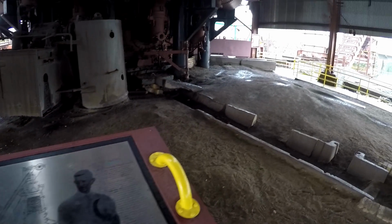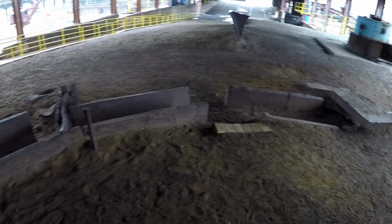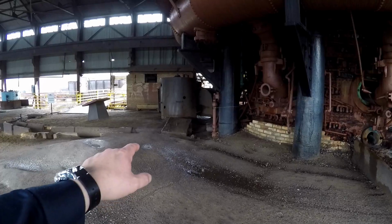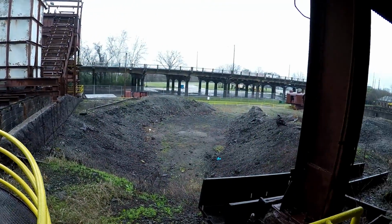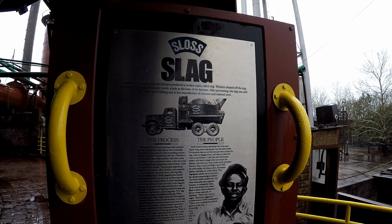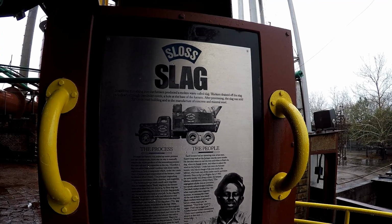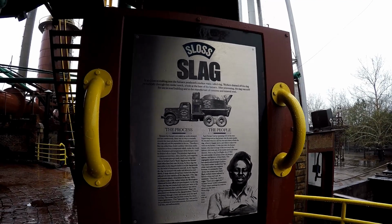So it looks like that's where it was drained off into this channel here, on around there to the carts on the rails. That side is where the iron was drained off, and then this chute here is where they drained the slag. So it must have gone off into that area right there. And this tells you, in addition to making iron, the furnace produced a molten waste called slag. Workers drained off the slag periodically through the cinder notch, a hole in the base of the furnace. After processing, the slag was sold for use in rail building and in the manufacture of concrete and mineral wool. Very cool.